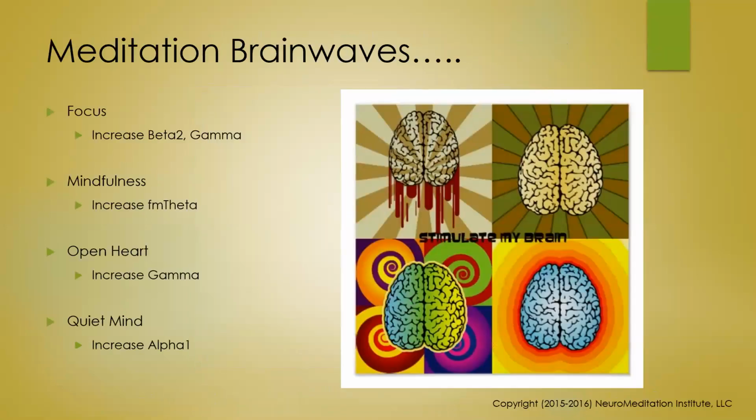Now let's get back to the brainwaves, since that's what everybody's interested in. So this slide is a very oversimplified way of thinking about these 4 styles and the brainwaves involved. And this comes from that research article that we just talked about, the Travis and Shear article. This is kind of what they identified. They identified that very consistently in research, if somebody is engaged in a focus meditation, they will find increases in either beta 2 or gamma.